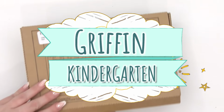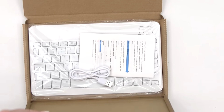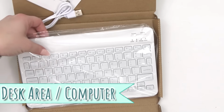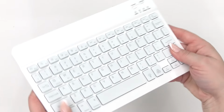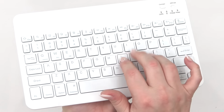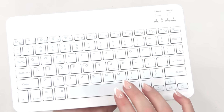And now finally, we've made it to Griffin. Now, Griffin had just turned 5 years old and he is starting kindergarten this year. And you guys, because he is just in kindergarten, he doesn't really need that many school supplies. But I did get him a few things so he would feel like he was getting the same thing as the big kids. And the first thing on that list is his own mini keyboard.